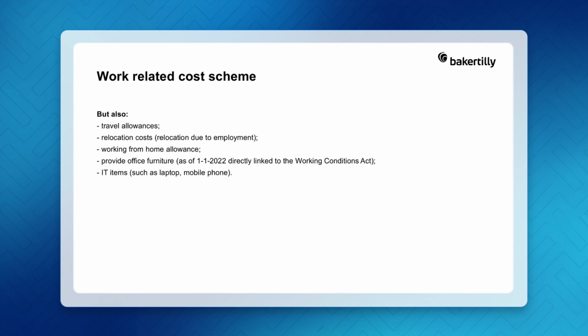You can also provide office furniture for your employees. You can also provide it for them to be used at home. However, as of the 1st of January 2022, these are directly linked to the Working Conditions Act. The Working Conditions Act is, of course, legislation regarding the way people are allowed to work.